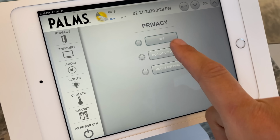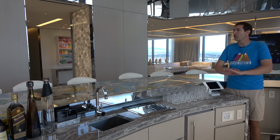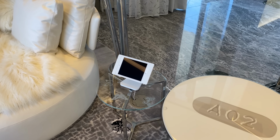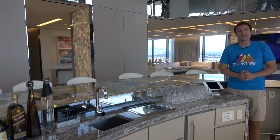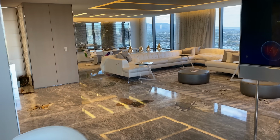Pretty cool. And by the way, it's worth noting that this iPad is not unique to behind the bar. There are iPads like this all throughout this room. I think there's 5 or 6 of them. So no matter where you are, you have easy access to close the curtains or request housekeeping or basically anything else.